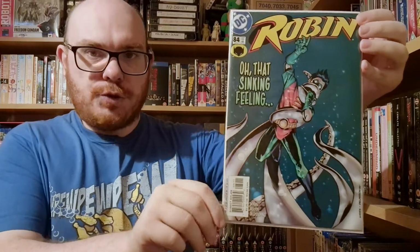And at number 4 this week, we have Robin number 84, which is in the same vein as the Supergirl cover that I've just shown.